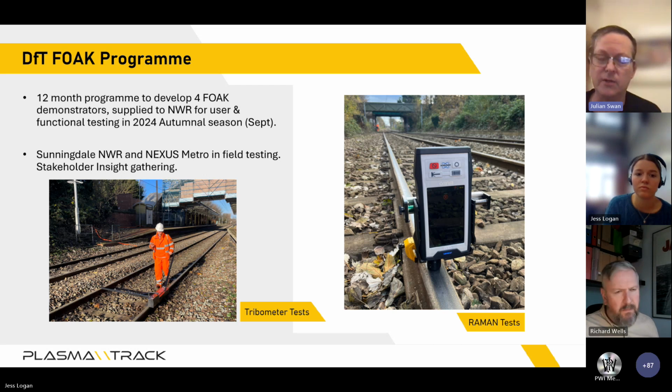So what we're trying to do is join the dots between what is physically on the railhead and potentially on the wheels, because the wheels do pick up as well, and understand the steps from that level of contamination to a friction value, which then relates to a potential delay value, or a slide possibility, or the creation of wheel flats and so on. So it is trying to join all of those dots up.